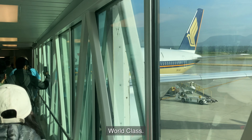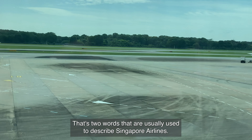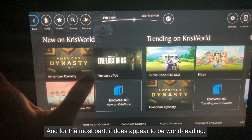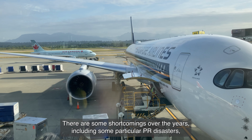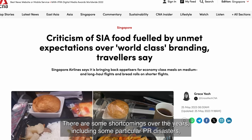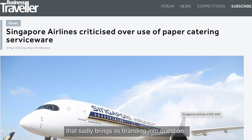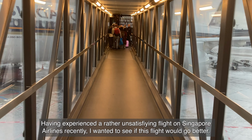World class. That's two words that are usually used to describe Singapore Airlines. And for the most part, it does appear to be world leading. There are some shortcomings over the years, including some particular PR disasters, that sadly bring its branding into question. Having experienced a rather unsatisfying flight on Singapore Airlines recently, I wanted to see if this flight would go better. Are they still world class? Let's find out.